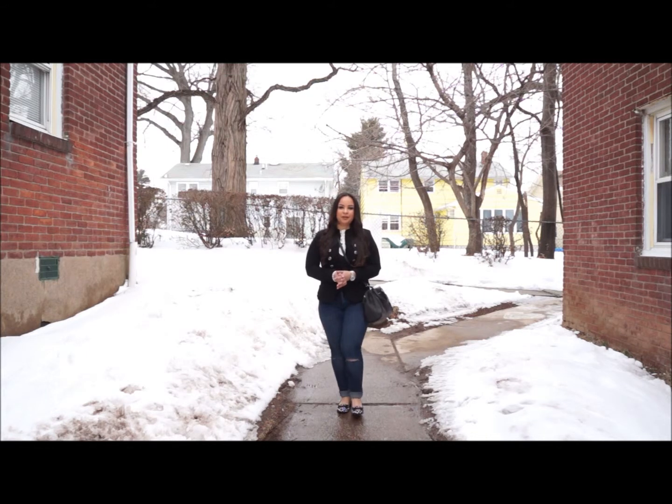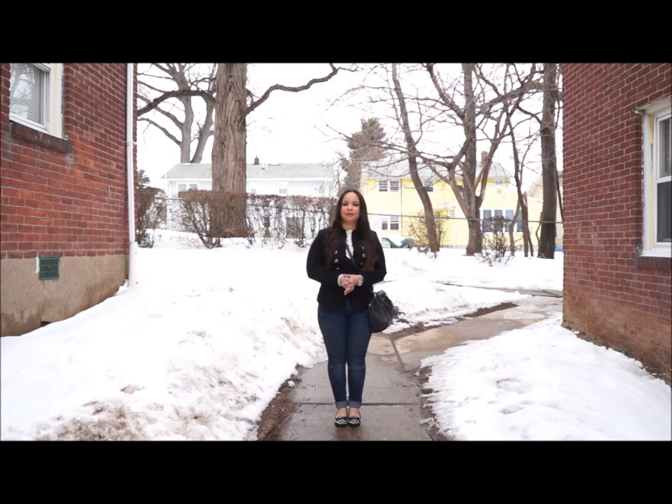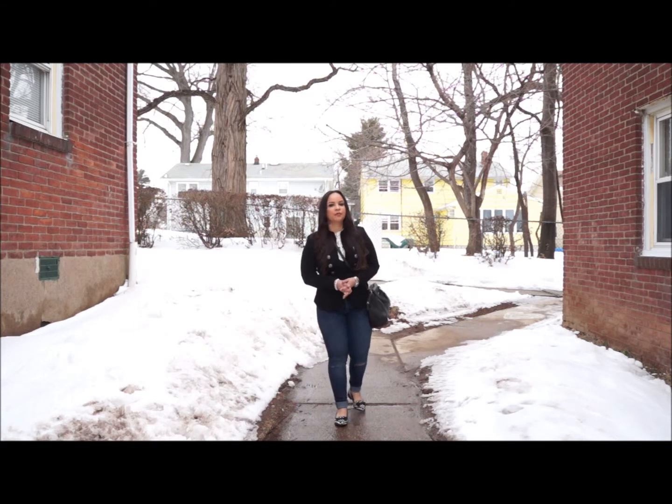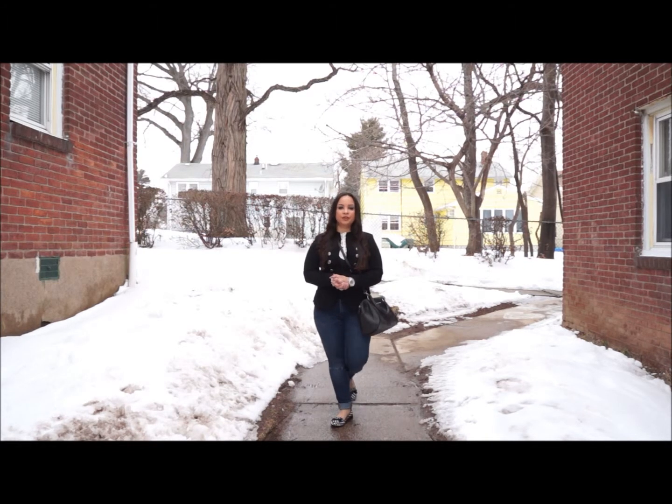The one for this week is casual, and I would say it's chic as well. So it's a casual chic look where I am pairing skinny jeans, ripped by the knees. I don't know if you can see a little bit. These are from New York & Company.